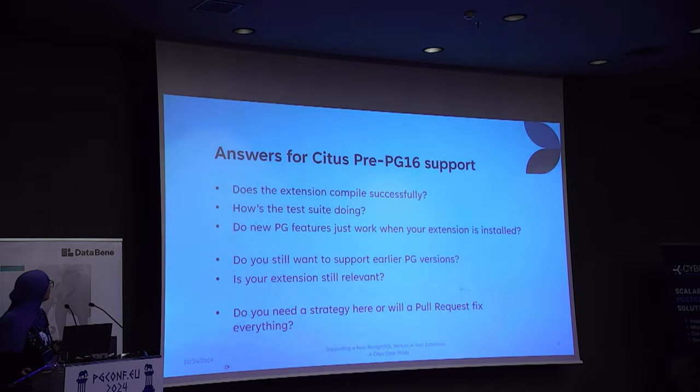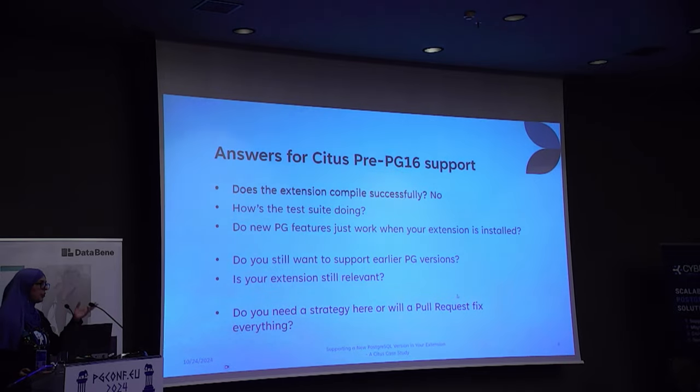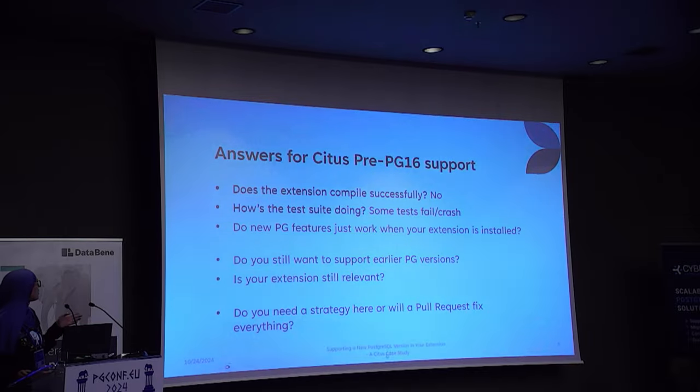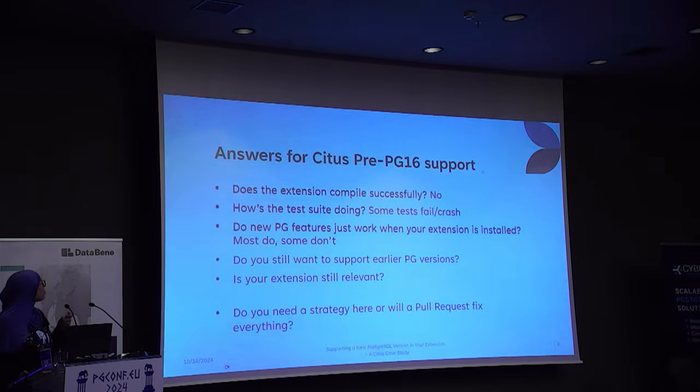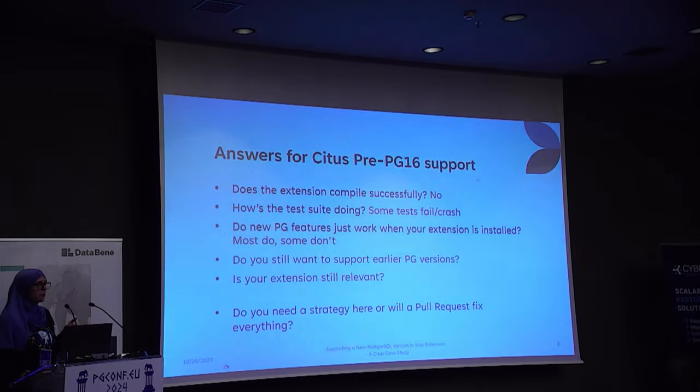So let's answer these quickly for Citus. These are answers for Citus pre-PG16 support. Of course, it didn't compile successfully, and after fixing the build, you can actually check the test suite. In terms of the test suite, there were some tests failing, and there were even some crashes. Also, many failures on those tests were coming from hooks that no longer function as they used to, because something changed in the Postgres planner or executor or whatever. And for new PG features, most of them work for the parts that Citus doesn't touch, but for the parts that Citus interferes with, they don't distribute properly.